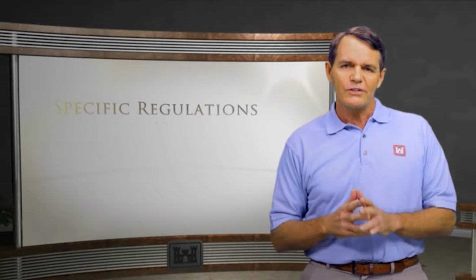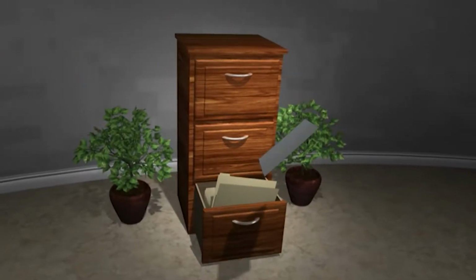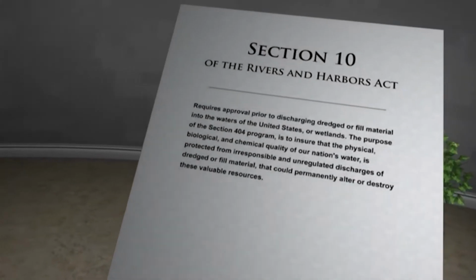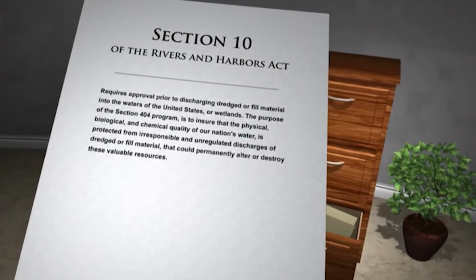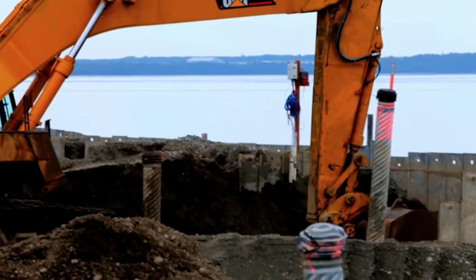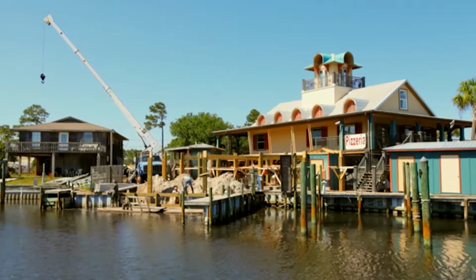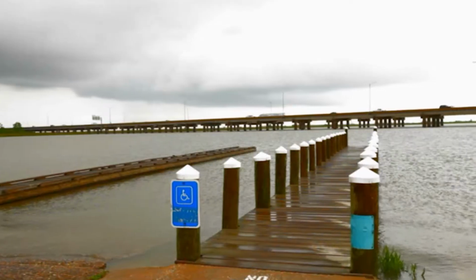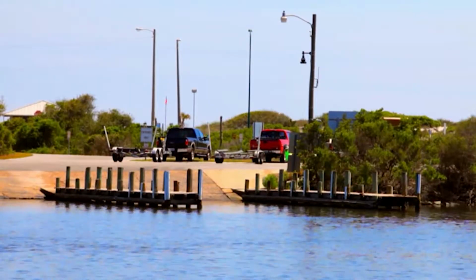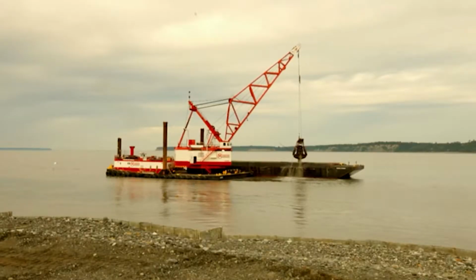One of the oldest is Section 10 of the Rivers and Harbors Act. This act from 1898 requires approval prior to the accomplishment of any work in or over navigable waters of the United States or which affects the course, location, condition, or capacity of such waters. Typical activities requiring Section 10 permits are the construction of piers, wharves, bulkheads, dolphins, marinas, ramps, intake structures, and cable or pipeline crossings, and dredging and excavation.